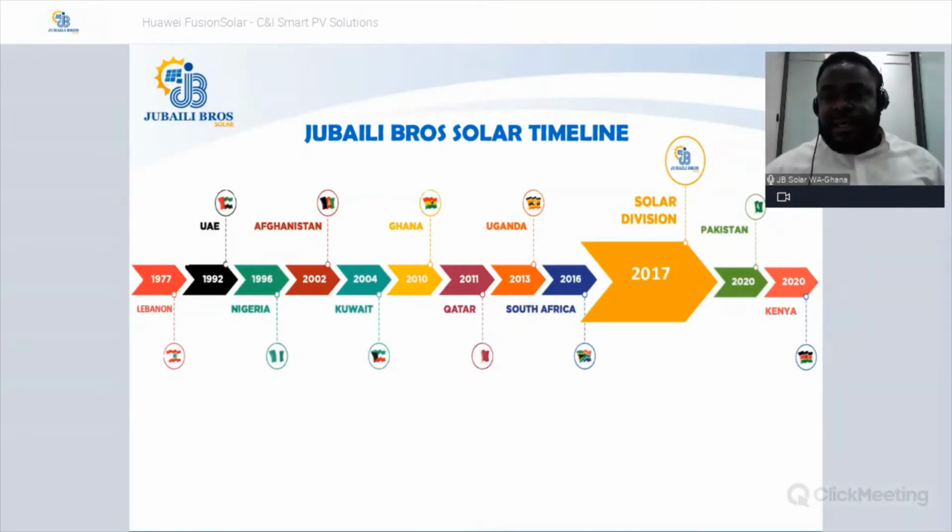In 2017, the company became 40 years old. So in order to commemorate the 40-year anniversary, the solar division was born. Previously, we were mainly distributors of diesel generators, with Perkins and Leroy Somer as our main OEMs for the gensets. In 2017, the solar division was born. So basically, in terms of solar, we are between 4 to 5 years old now. Since then, we have entered into Pakistan, and our most recent entry was into Kenya.